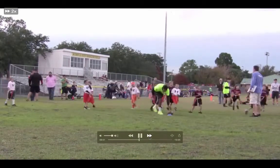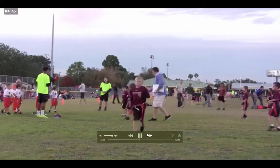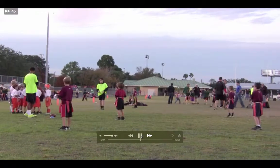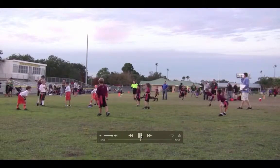All right, so now at this point it is 14-6. A couple minutes into the second quarter. We'll fast forward a little bit through this.